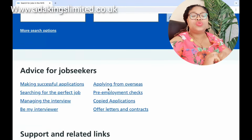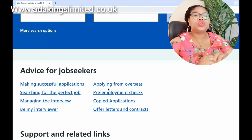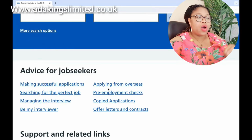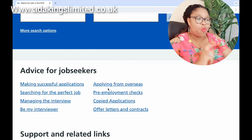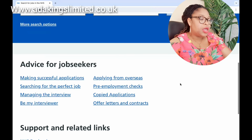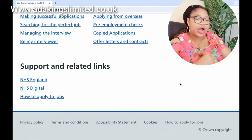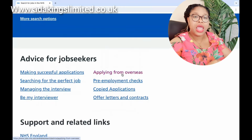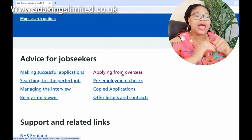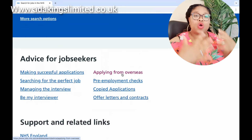Guys, this is where I want us to focus on, and then we go to searching for a job, the right keywords to search, and what you should take note of. Guys, the first thing that captured my interest is applying from overseas. Let's hear what the NHS have to say to us while we apply from overseas to come and work for the NHS.